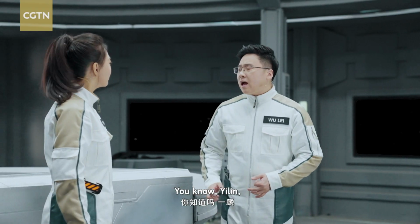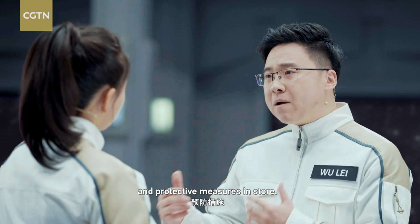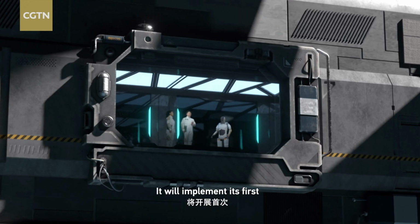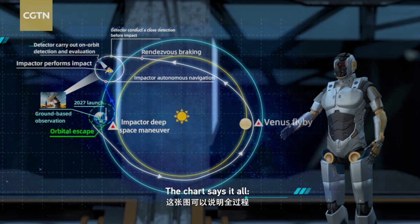You know, Yilin, I think a lot of people would worry when hearing all of this, but people do have preventive and protective measures in store. China can mount a defense. It will implement its first demonstration and verification mission for asteroid defense. The chart says it all.